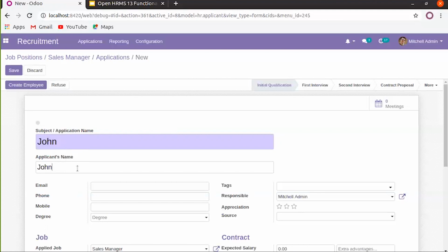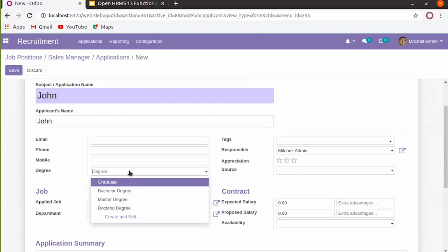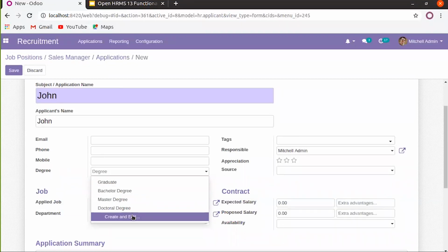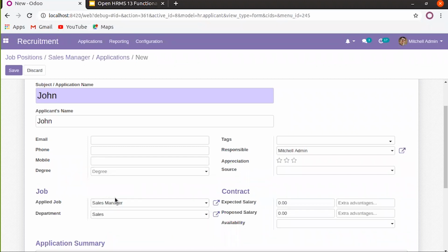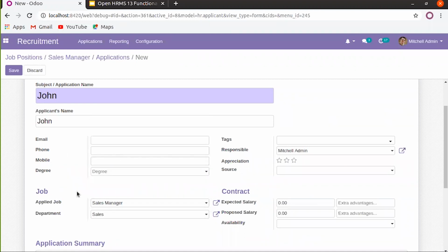Then we have the applicant name, then the email address of that applicant, then other details like phone numbers, mobiles, then the qualification, that is bachelor's or MS, something like that. If it is not available here, you can directly create it from here. Then normally I have taken this from the job position, so that job position is filled here. If not, you can select it from here. So this will be mapped to that particular job position.